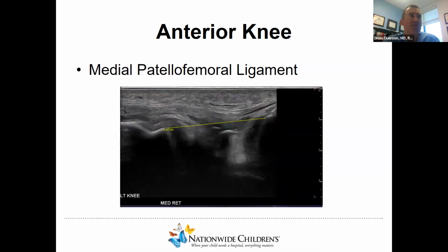And then in the still image, we can measure the distance between the medial patella and the medial trochlea. And our patient measured over 3 centimeters. So if we go back to that one paper where they used a cutoff around 2, we could see that this patient did have some increased distance there.